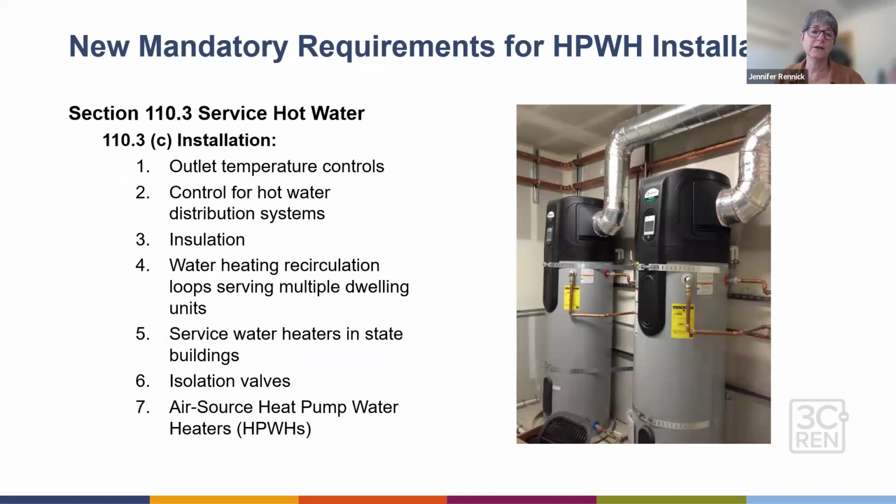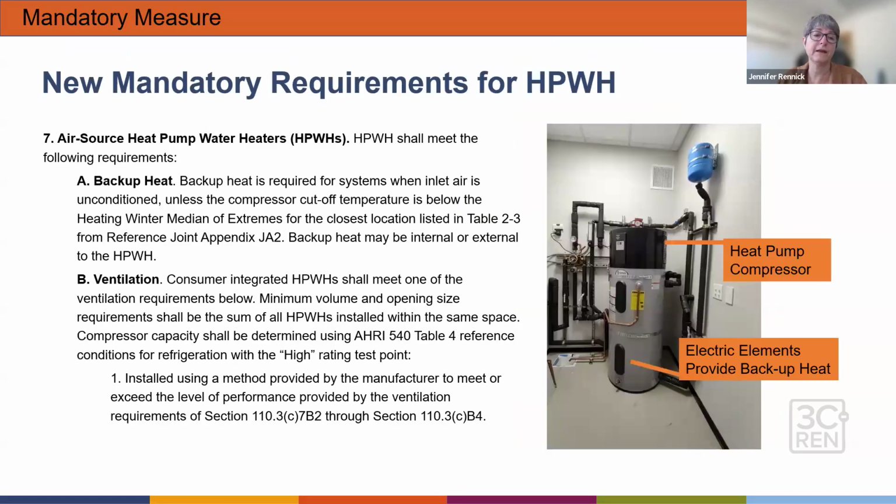Now, under the 2025 code, under section 110.3, which is mandatory requirements for all occupancy types, section 7, air source heat pump water heaters was added. So this is new. The next few slides I'm going to show you are the new stuff. And it basically says, hey, your heat pump water heater has to have a backup heat source. In other words, something needs to kick in in case the heat pump water heater can't function at cold temperatures.